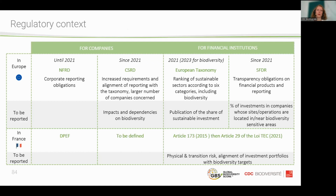To give you also some information about the regulatory context, you can see here we have a lot of coming regulation at the European level, and we also have regulation transcribed in the French law. So you can see on the left some of the regulations for companies to report their impact and dependencies on biodiversity. And I will focus on the regulation for financial institutions.